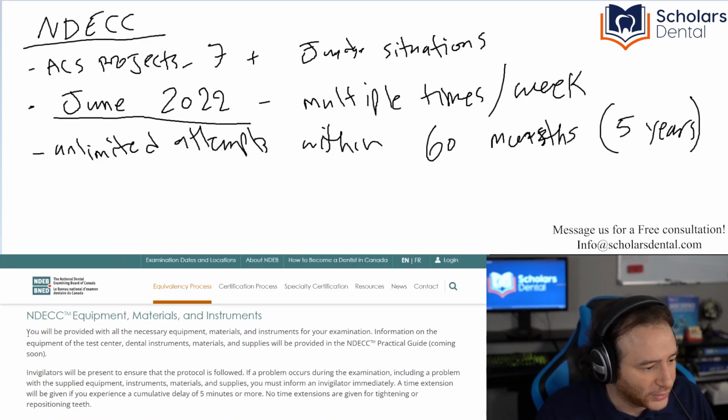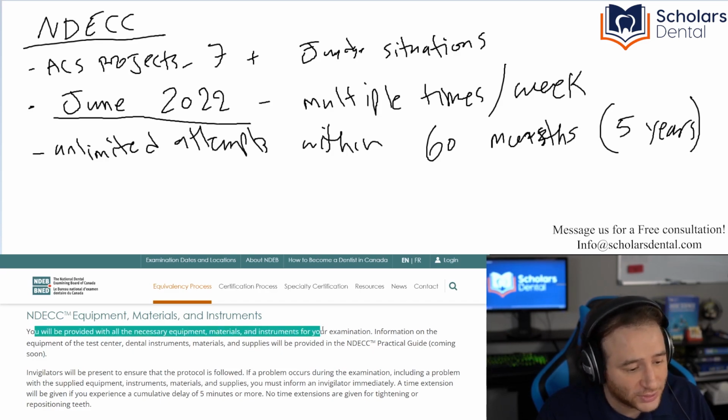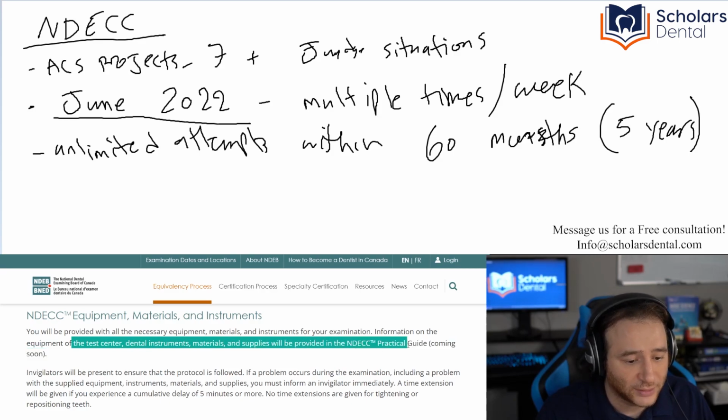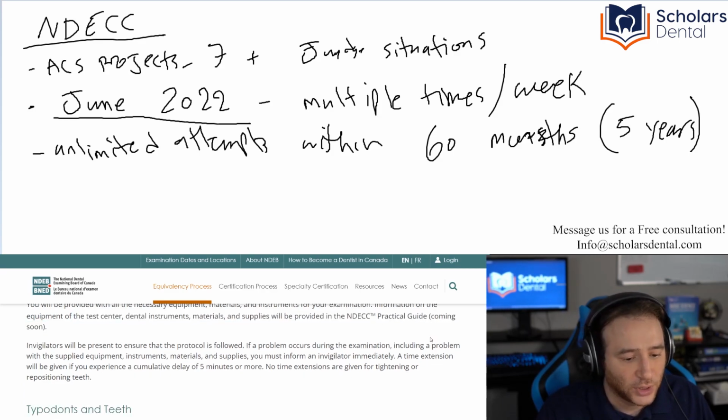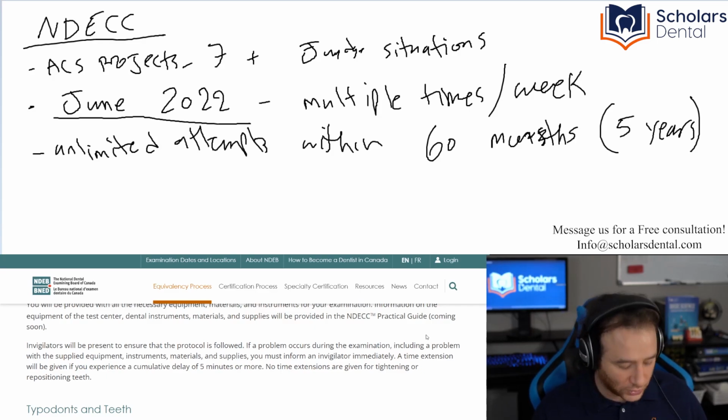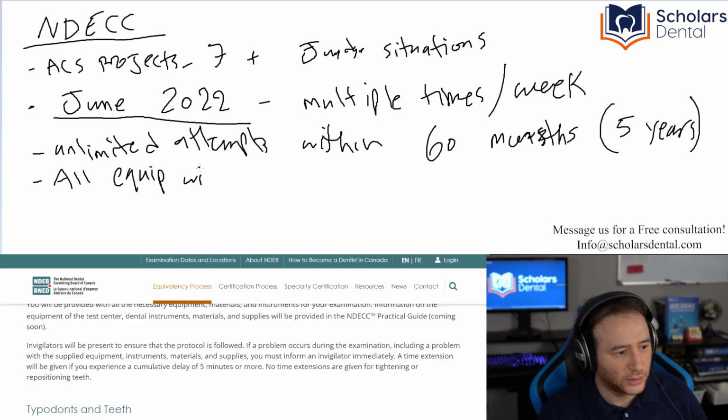So the equipment, you will be provided with all necessary equipment, materials, and instruments for the exam. Information on the equipment of the test center, dental instruments, all this will be provided in a protocol coming soon. So that's going to be exciting to learn what instruments are they going to give you. So again, this is something worth adding here. All equipment will be provided.